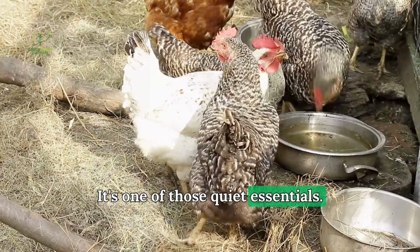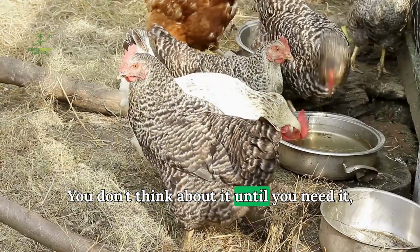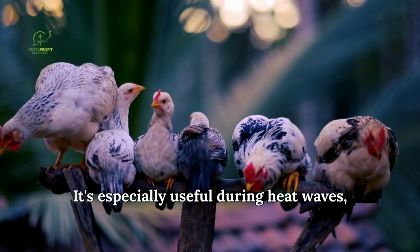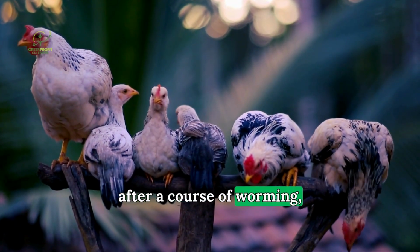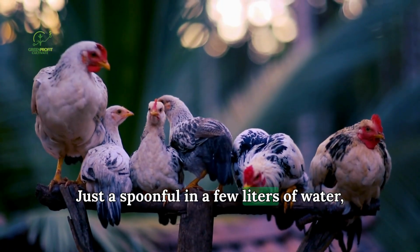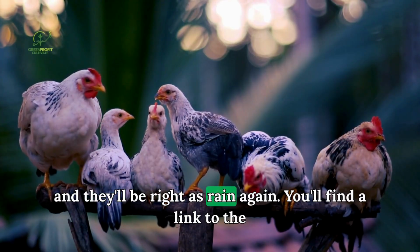It's one of those quiet essentials. You don't think about it until you need it, and then you're very glad it's there. It's especially useful during heat waves, after a course of worming, or any time your birds seem a bit off. Just a spoonful in a few liters of water, and they'll be right as rain again.